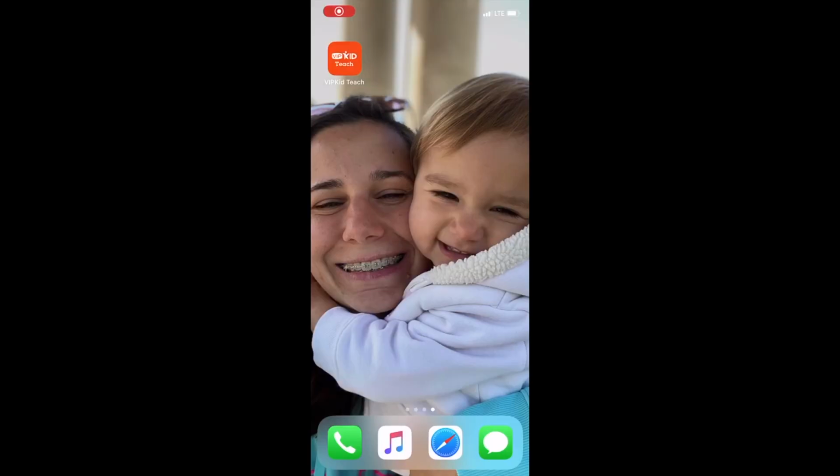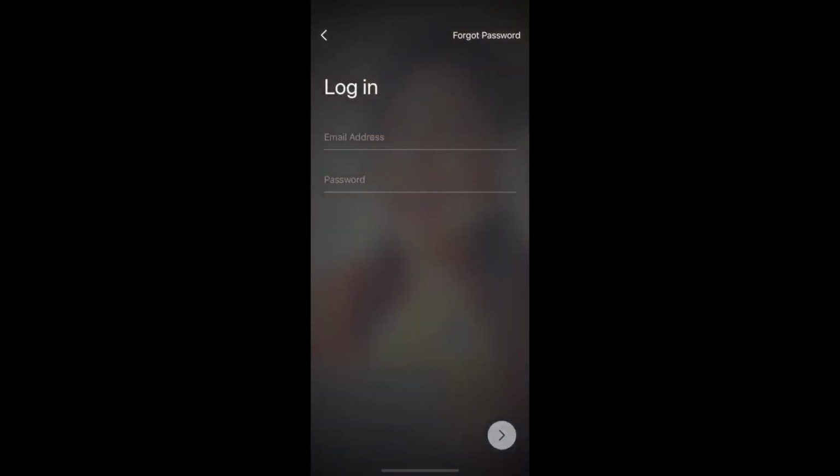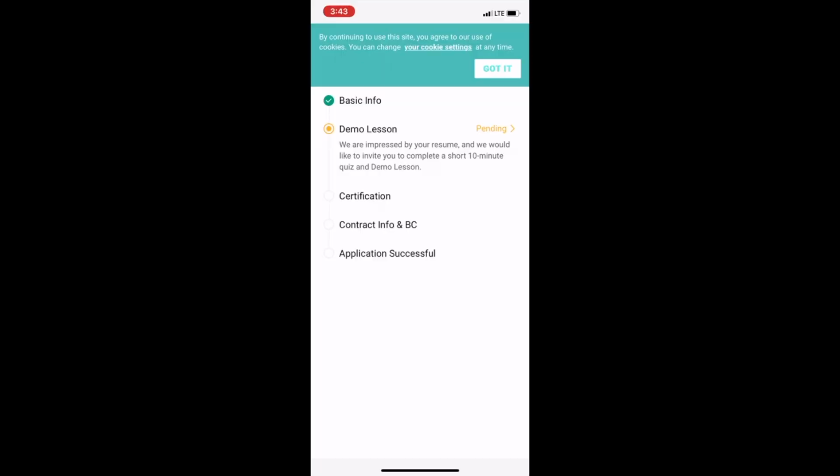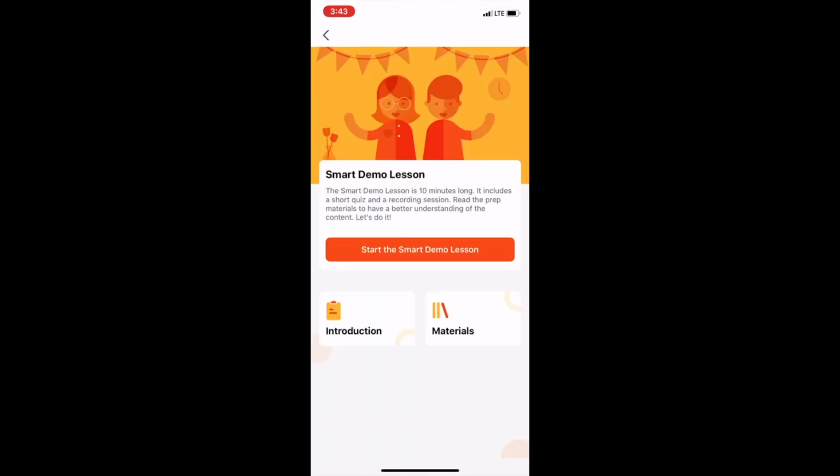Once you complete this demo, you can no longer add a referring teacher. Download the VIPKID app to your smartphone, then log in with the same login and password that you used when you applied. It'll tell you you're ready for the smart demo. The smart demo can only be taken on a smartphone.